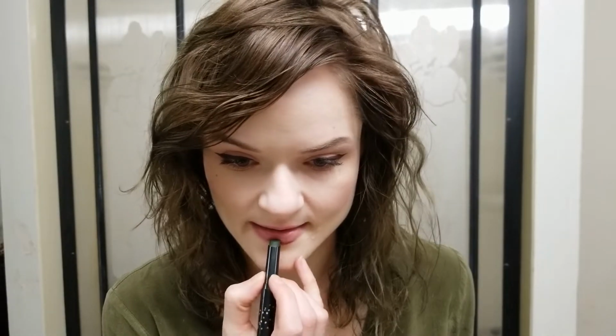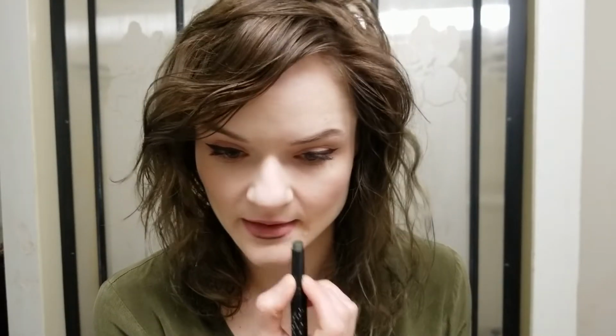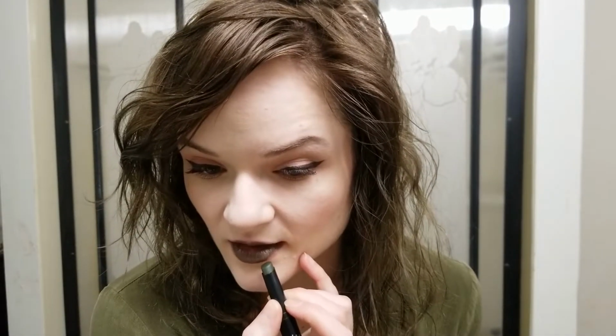And I'm gonna do my little lip trick. It's going on pretty sheer. I had chapstick on. I'm gonna kind of blot that away real quick because it might be a little bit too hydrated. It's going on a little bit better. Let's see. Okay, first layer is definitely kind of sheer. I also did not do that well.